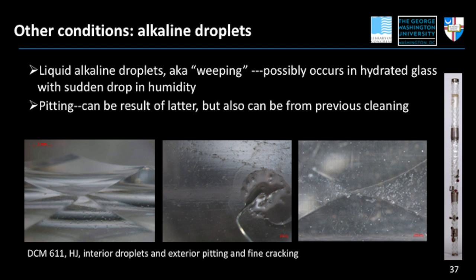We also on that same flute see what appears to be a kind of pitting, which could have occurred from the droplets drying after they had acted corrosively on the surface, but that can also happen from water and cleaning. This did not happen on our model samples, and we suspect this could be another mechanism that involves the hydration of the glass and then a sudden change in humidity that can cause this phenomenon to occur. And we're doing some new experiments to verify that now.